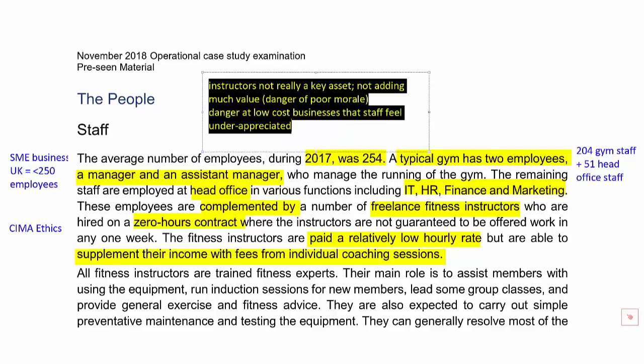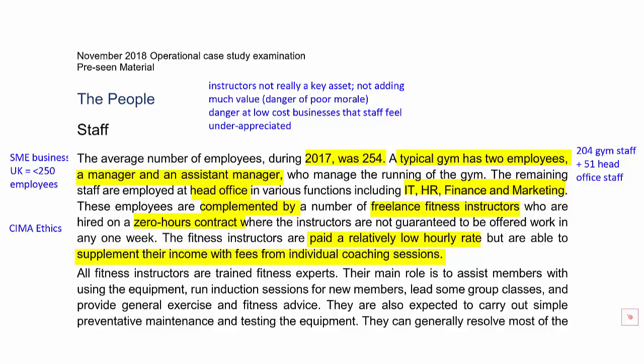And if you're presented with ethical issues on exam day, you really should bring in the CIMA code of ethics. Examiners really like to see that code utilized when you're presented with an ethical dilemma.